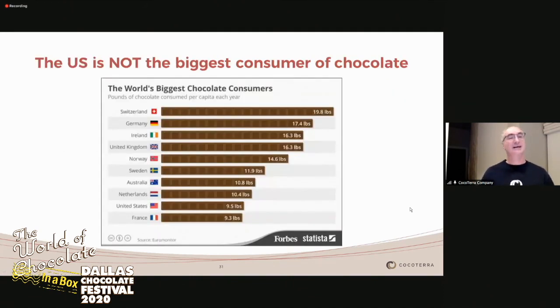Another fact: the U.S. is not the biggest consumer of chocolate, even though we like to be #1 in a lot of things. We're lower on the list. Switzerland traditionally holds that spot, eating about 10 pounds of chocolate per person per year. We're at about half of that. I guess good for us. I don't know. My guess is they're probably eating finer chocolate than we are. But we are not #1 in the world of chocolate consumers.